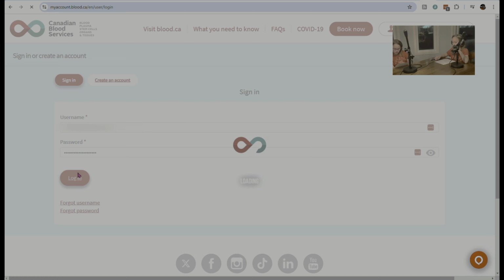Plan to be there for at least an hour longer if you're going to give plasma or platelets. It's hard to say how long because each draw and donation amount can differ. Here are Reagan and Henley to tell you how to get to the Calgary office to give blood.